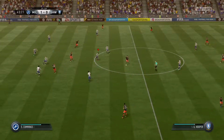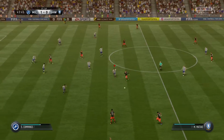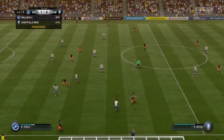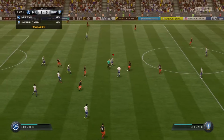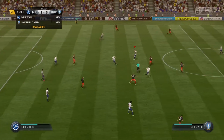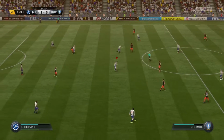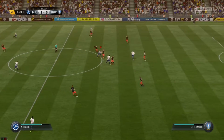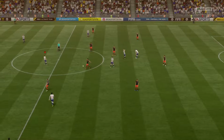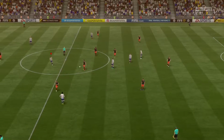Hooper. The 2 minutes of added time. That's what it says on the board. Harris. So it's 1-0 here as the half-time whistle goes.